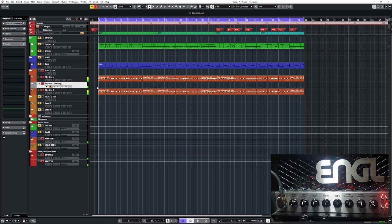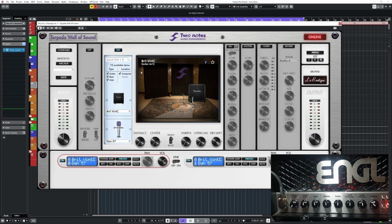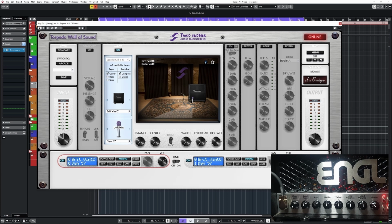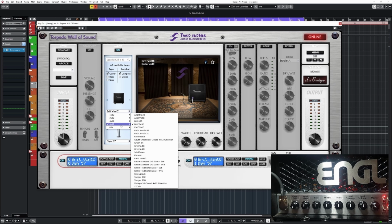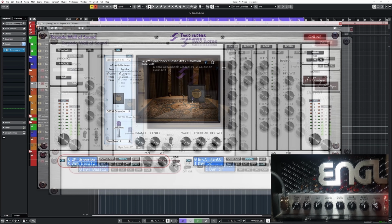And that is the case. So everything is working well. And obviously that's not the sound we want to have. So we need to insert a plug-in here. I'm just going to go ahead and use the Torpedo Wall of Sound. I always get rid of stuff I don't need here, like I don't need bass, I don't need line, I don't care. And now I have a couple of different options here. I could go with the Engl, but we've been using the Engl quite a lot here. So maybe I will pick, I don't know, let's go with some Greenbacks, I guess.